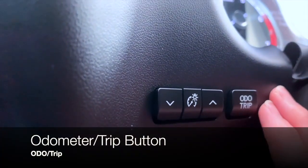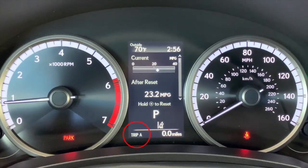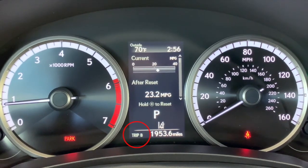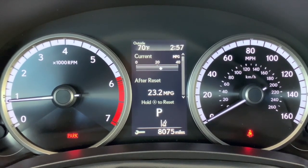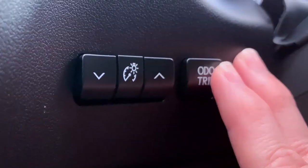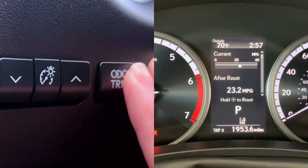You also have your odometer and trip meter button. It toggles you through trip A, trip B. It lets you know how many miles until your next oil change, and goes back to your odometer. To clear a trip A or trip B, simply push and hold.